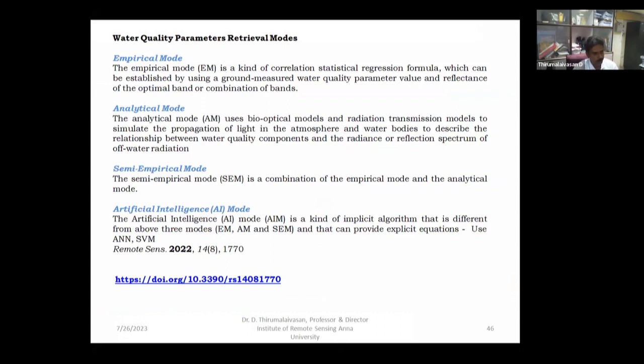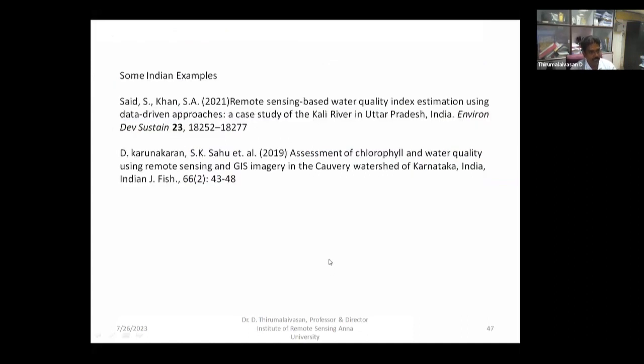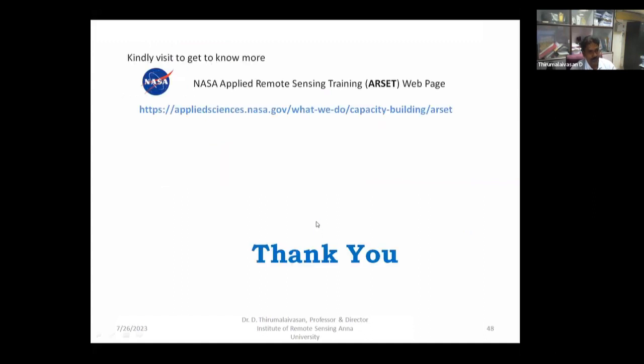And of course, it's difficult to cover everything in 1 hour, but a lot of information is available, and the technology is evolving day by day. And some Indian examples are also given in these case studies. Most of the information is taken from the NASA ARSET website. They call it the NASA Applied Remote Sensing Training Program, and many of you can attend. And thank you for your patience listening. So now I am open for any discussion.